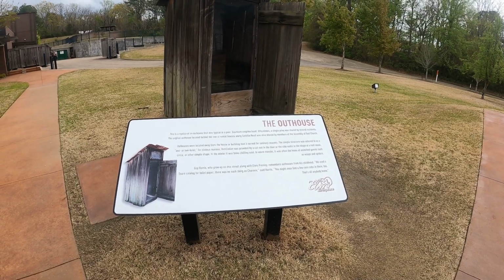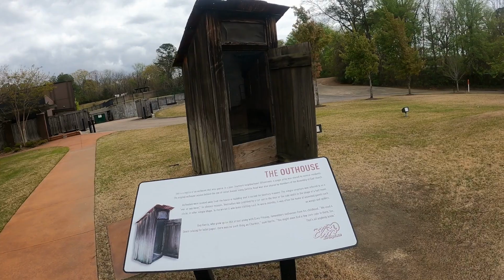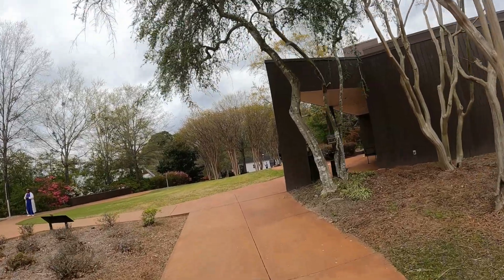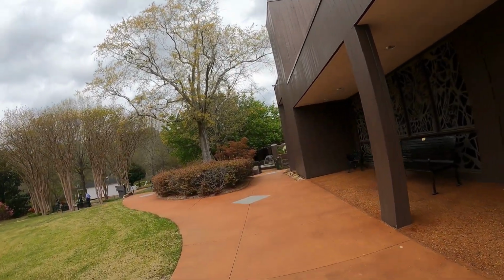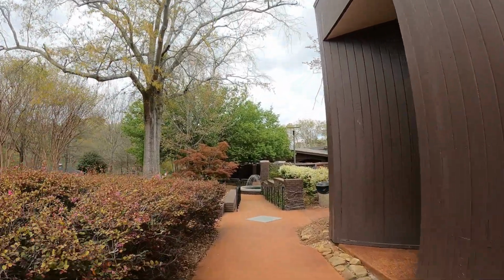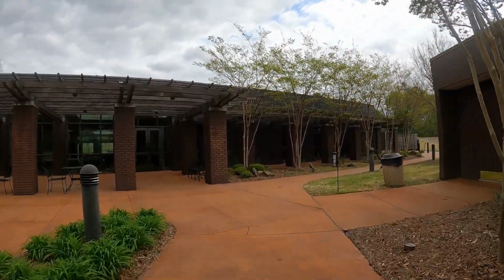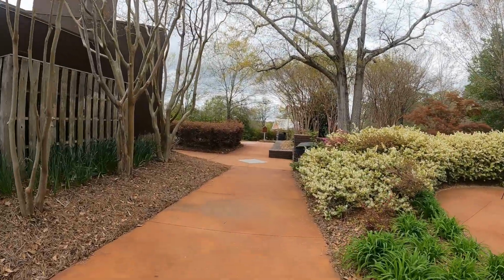The sign says that this is a replica of a typical outhouse that would have been in use back then. The visitor center is not open today because it's Easter Sunday. That's really unfortunate because I really wanted to get inside and see some of the artifacts and also learn as much as possible about Elvis's early days. I guess I'll have to come back and do that another time.